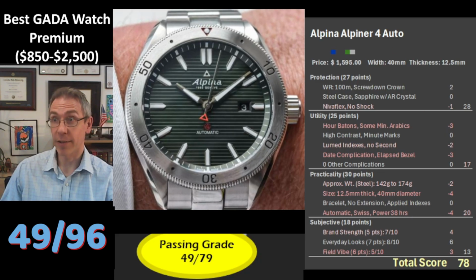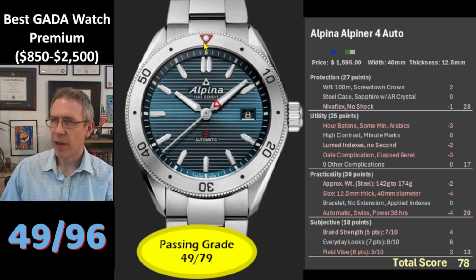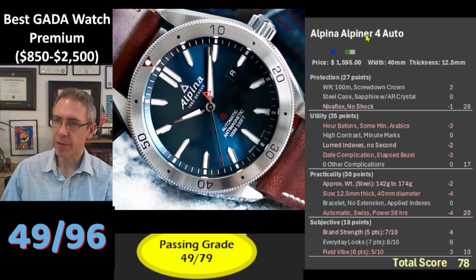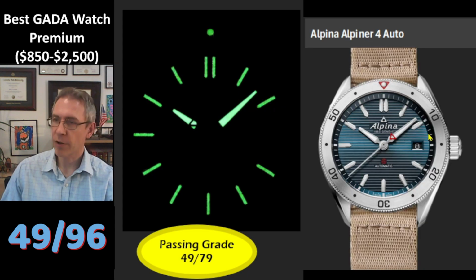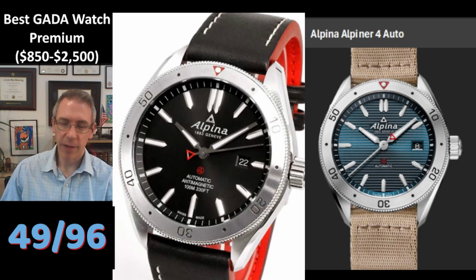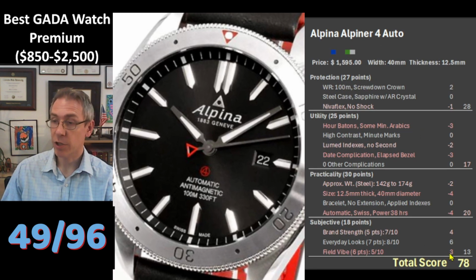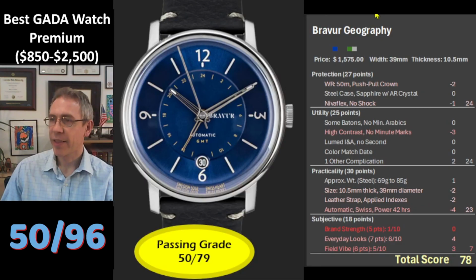It's a cool color. I do like the red here. Gives it a little bit more of a rough look, kind of breaks up the sophistication. Lume looks okay. It's on a nylon strap here. Looks okay. It's a good GADA watch. Score 78. 50th place, the Bravoure Geography.